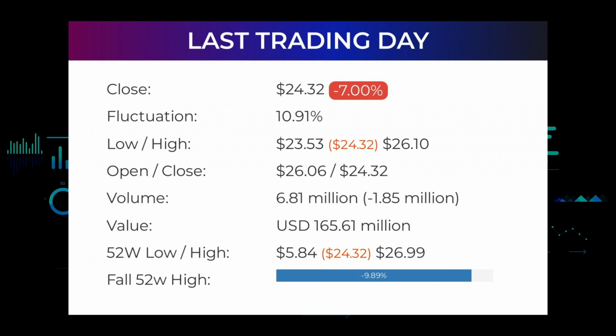In our daily updates for SIGA, our last headline reads, high volatility in SIGA stock price on Tuesday, which ended trading at $24.32. The SIGA stock price fell by -7% on the last day, Tuesday, August 16, 2022, from $26.15 to $24.32. During the last trading day, the stock fluctuated 10.91% from a day low at $23.53 to a day high of $26.10. The price has risen in 6 of the last 10 days and is up by 29.43% over the past 2 weeks.